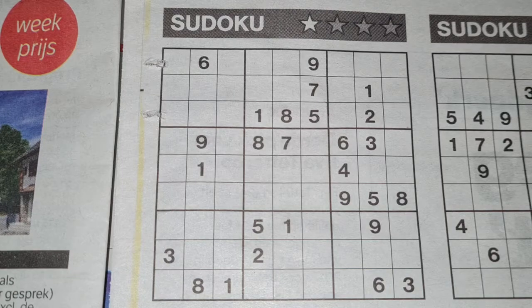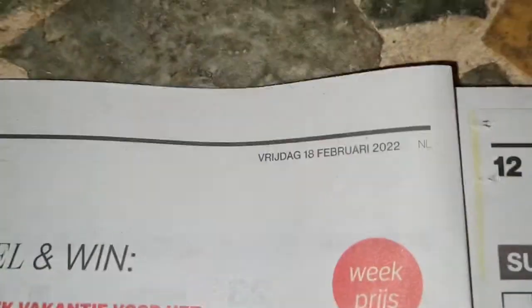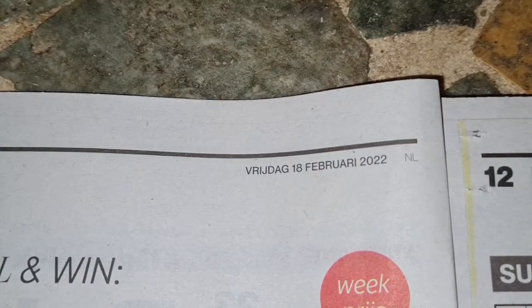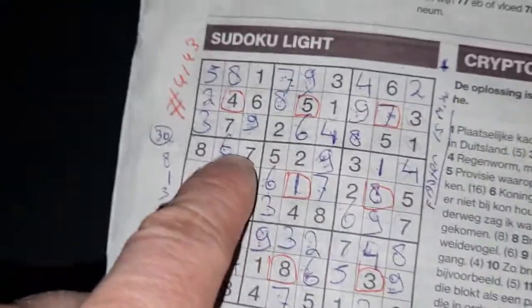Yes, today, I've told you earlier, we have no additional, no extra puzzles in today's newspaper on Friday. Yes, Friday, February the 18th, 2022. Only two regular Sudokus, Sudoku Light and the Heavy Sudoku.